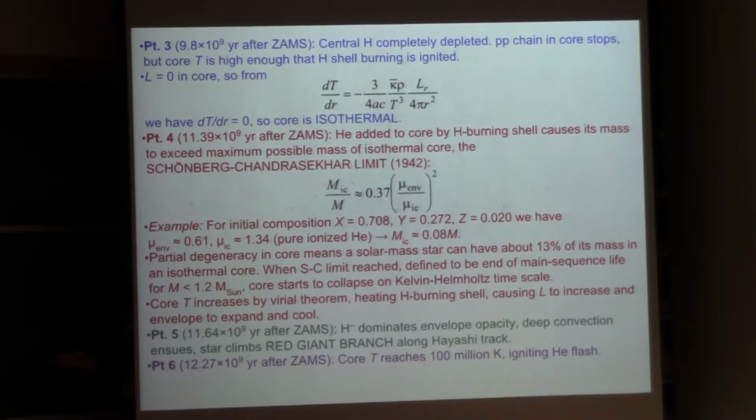For example, if you start out with an initial composition of 70.8% hydrogen, 27.2% helium, 2% metals, then the envelope's mean molecular weight works out to be 0.61 in those conditions, and the core 1.34. We assume pure ionized helium, right before we came up with 4/3 for the mean molecular weight for pure ionized helium. That gives the mass of the isothermal core, the maximum possible mass, being about 8% the mass of the sun, about 80 times the mass of Jupiter, roughly speaking.